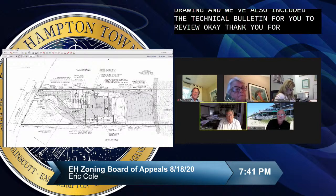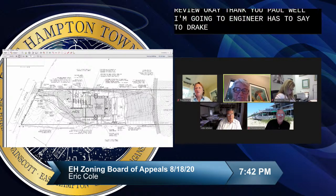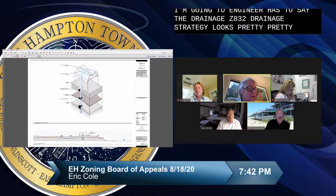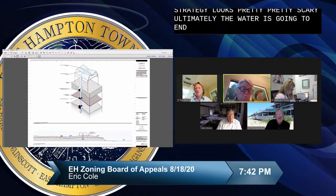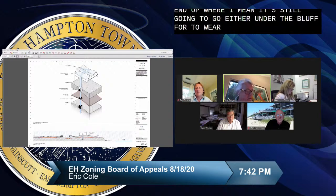Okay, thank you, Paul. Board members, any questions for Paul? Jim? Well, I'm no engineer, but I have to say the drainage strategy on ZBA 3 looks pretty scary. So ultimately, the water is going to end up where? I mean, it's still going to go either under the bluff or to where?